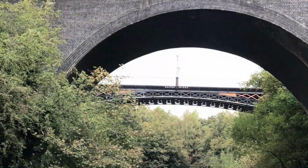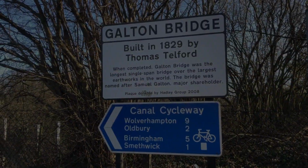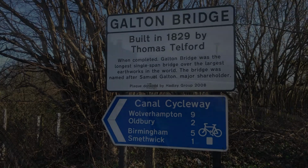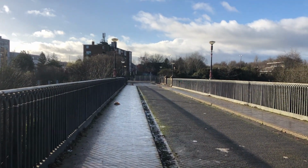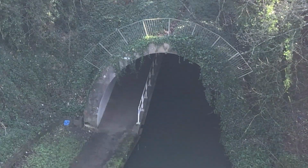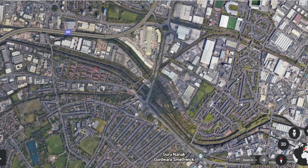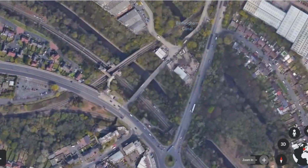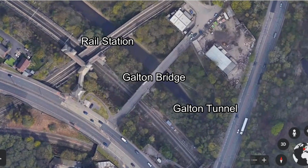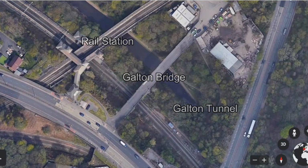So welcome to Galton Bridge. When Telford created the Galton Cutting in the late 1820s, it was known as one of the largest earthworks of its time, and he bridged the cutting with the longest and highest single span to that date. The bridge itself was cast by Horsley Ironworks in Tipton. It was closed to motor traffic in 1975. Obviously, the traffic was getting heavier and busier, and so now it is a pedestrian-only bridge.